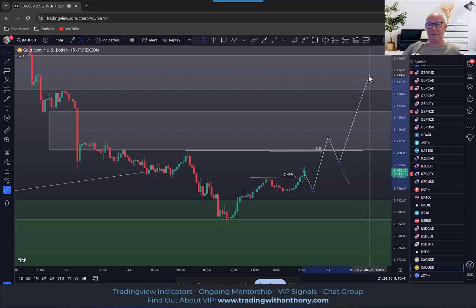So we just mark that up. There's a target, this imbalance up in here. Stop loss under the previous low, and that would be a nice play if it shapes up.